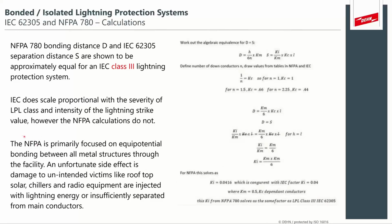But like I say here in this last paragraph, the NFPA, like I said, is primarily focused on this equipotential bonding between all metal structures through the facility. And we saw that the IEC again is focused on the fact that they don't want you to inject lightning current into parts of the structure that would result in further risks. So the unfortunate side effect of bonding a system is that it can have damage to unintended victims, like rooftop solar, chillers, and radio equipment that are now injected by lightning energy or insufficiently separated from main conductors.